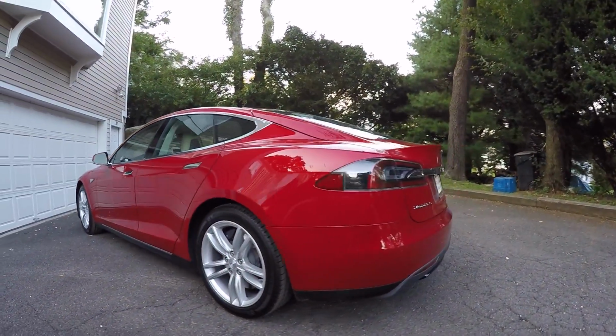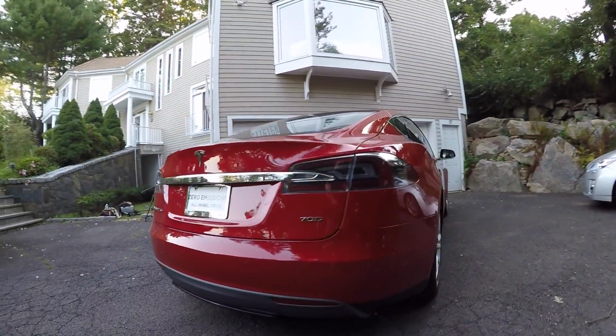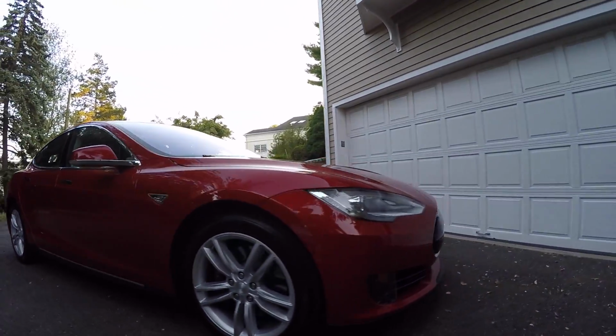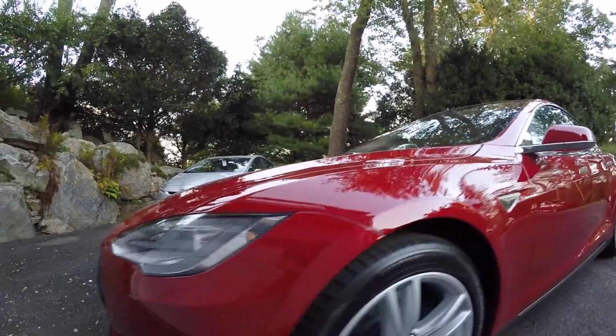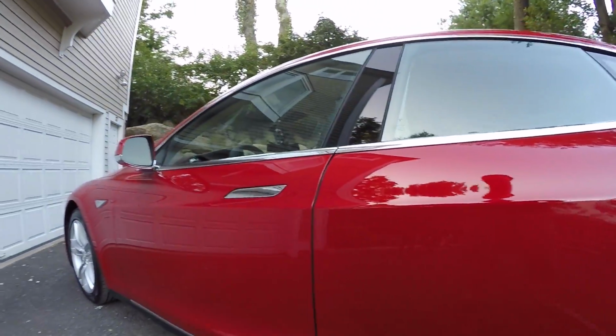Okay, taking a look around the outside of the car, I really think Tesla have done a great job with this slick looking beast. It really is a beautiful car. I've really loved the look of the Model S since they first released it. They really did a great job. And because it's got a flat underneath, it has a very low wind drag. This car is very slippery through the air.